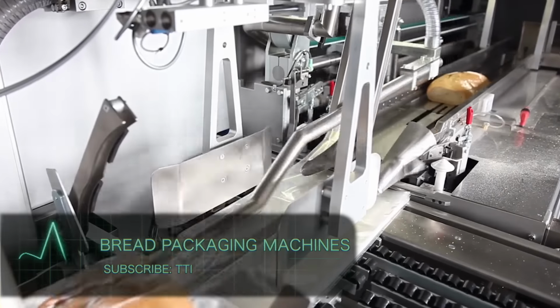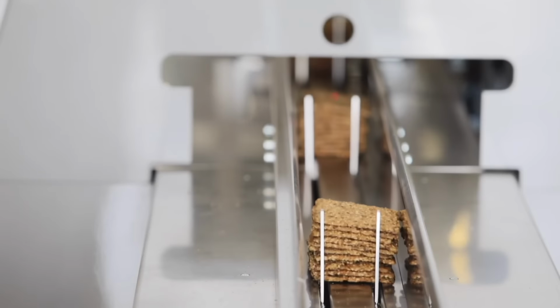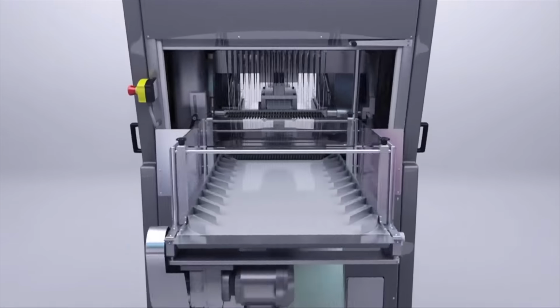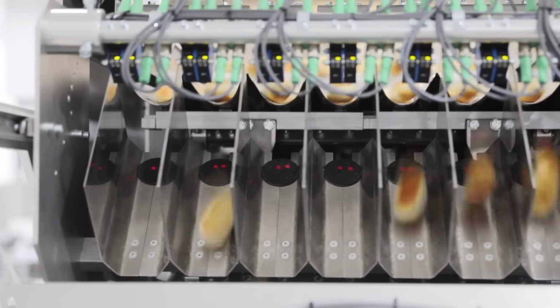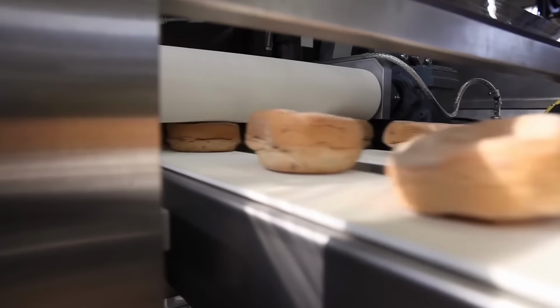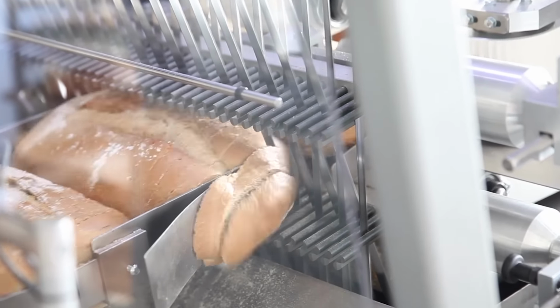Bread packaging machines. Crackers, anyone? If you have always wanted to know how a bakery functions, then look no further. Apika Automation, a manufacturing company based in Finland, has created machinery which allows full automation of the entire bakery process. Just look at how much this machine can do. Each of these machines was designed to function in a specific way, and each function brings the process closer to completion.